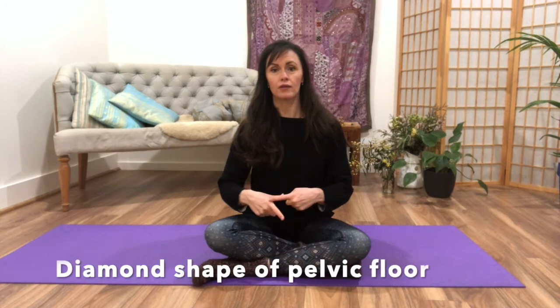You can pop one hand and then the other hand under, and maybe if you rock side to side you'll feel a bony protrusion pressing into your hand, and that is the sit bone. That creates the outward points of the pelvic floor. So you can think of it as a diamond. Pubic bone at the front, tailbone at the back, and then these wider points of the diamond are the sit bones.